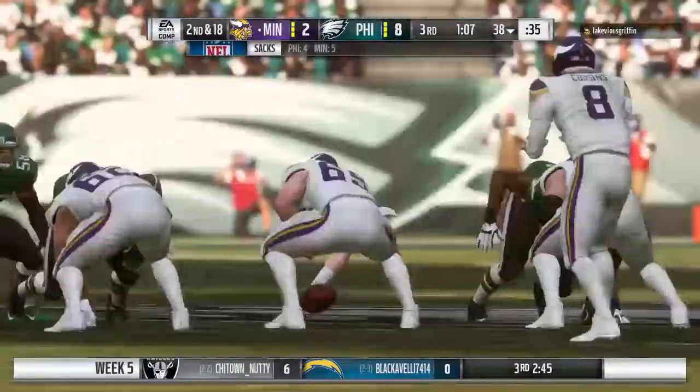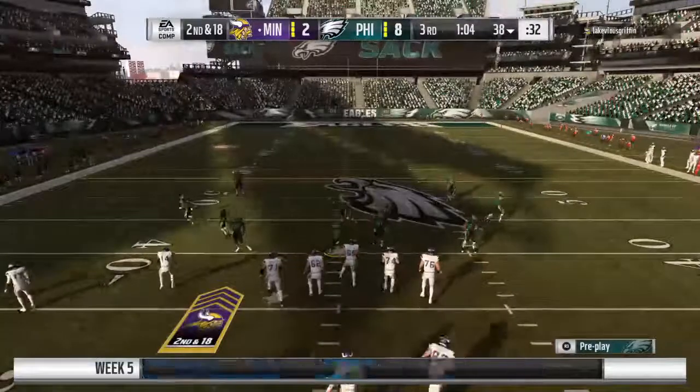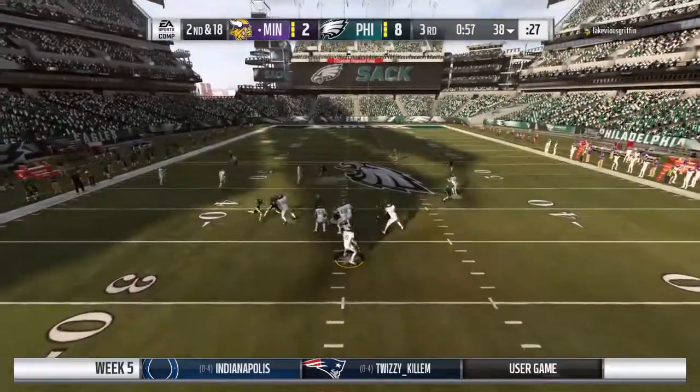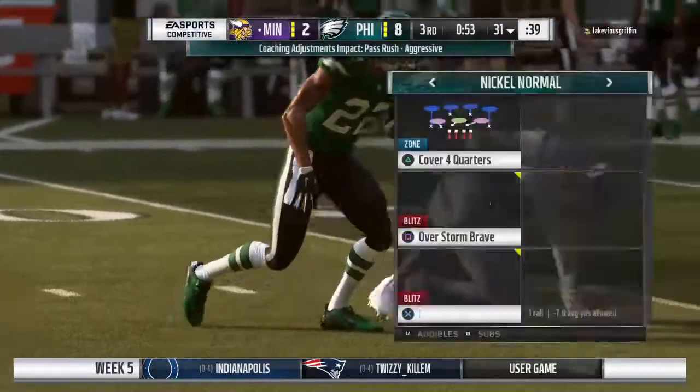Chris Long in there to drop him, and it'll be a loss of about 8. So that complicates things a bit here. 18 yards to go now on second down. They go play action. Cousins. And the pressure gets to him again.